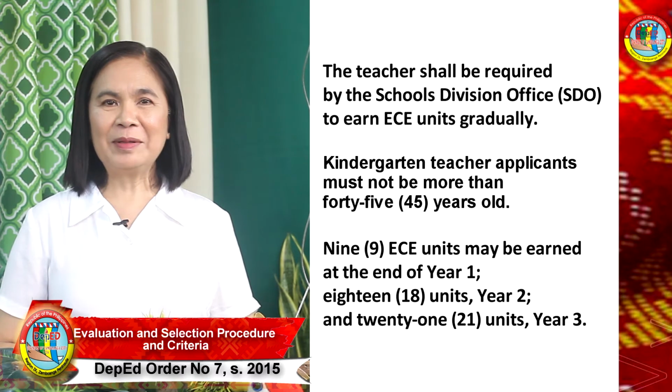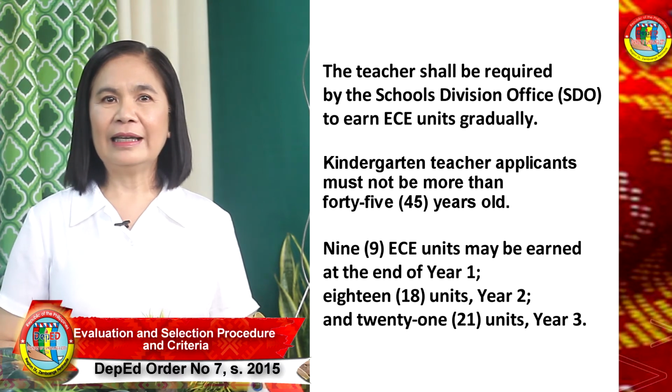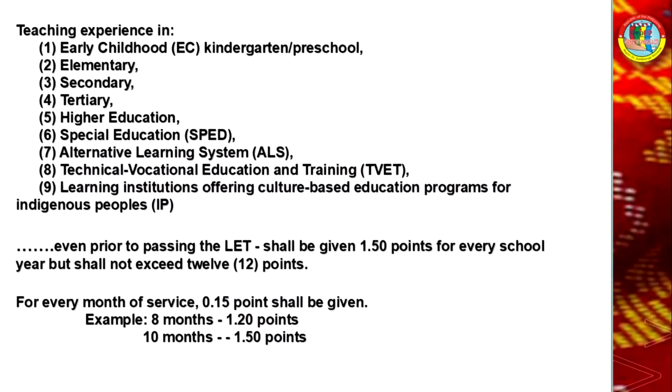Kindergarten teacher applicants must not be more than 45 years old. 9 ECE units may be earned at the end of year 1, 18 units in year 2, and 21 units in year 3. Teaching experience in early childhood, kindergarten or preschool, elementary, secondary, tertiary, higher education, special education, alternative learning system, technical vocational education and training, learning institutions offering culture-based education programs for indigenous peoples, even prior to passing the licensure examination for teachers, shall be given 1.5 points for every school year but shall not exceed 12 points.